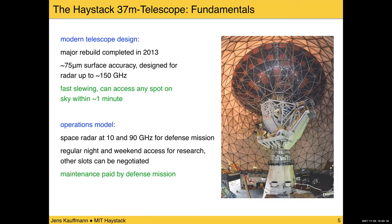The operational model of the telescope is as follows: the primary mission of the telescope is to serve as a space radar at 10 and 90 gigahertz for a defense mission, but there are regular night and weekend observations for research and other slots can be negotiated. One really nice feature for this telescope is that the maintenance cost is paid by the defense mission. So if you want to do research, you actually pay the instrumentation and the operator, but not the upkeep of the telescope itself.